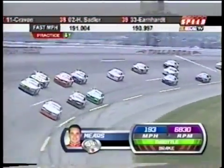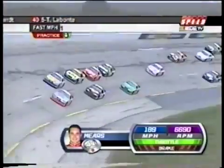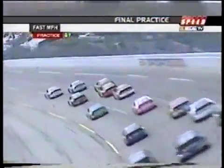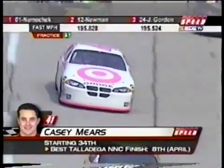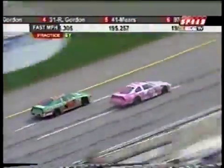Looks good. Forty cars have been on the track during this practice session. We talked about the 29 of Kevin Harvick, the 45 of Kyle Petty, and the 49 of Ken Schrader, the 3 cars not participating to this point in final practice. Mears breaks from 34th here on Sunday.